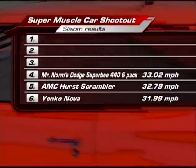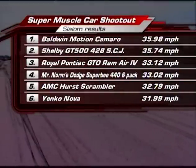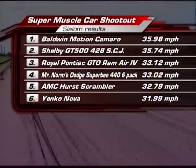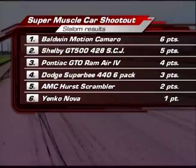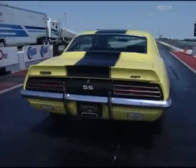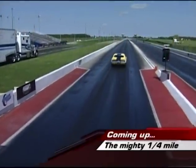Surprise, Pete. The Dodge Super Bee is actually not so bad, and it's the poor Nova that takes the brunt of this one. At 35.98 miles an hour, the Camaro is very good, but it's not that much better than the Shelby and the GTO. So it's tightening up for these three cars. When we come back, we'll run them down 1,320 feet.